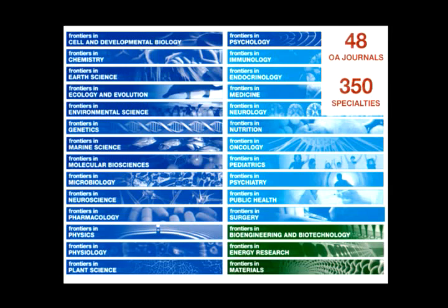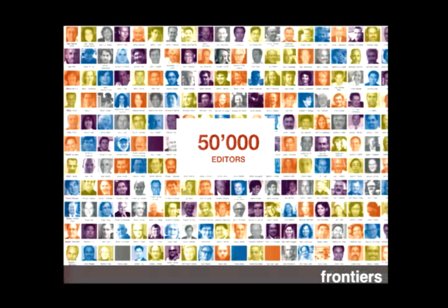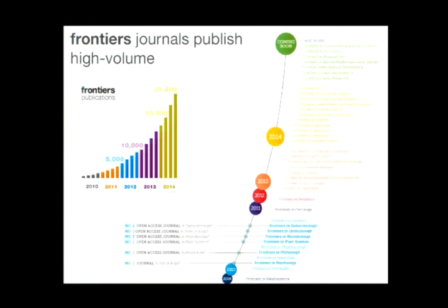Our journals are community-run, which means that active scientists and researchers are in charge of taking publishing decisions. We have over 50,000 researchers on our editorial boards, including chief editors, associate editors, review editors. The editors handle all the peer review process of the manuscripts and make final decisions on acceptance and rejection. As our mission is to publish all sound science, we handle high volumes of publications.